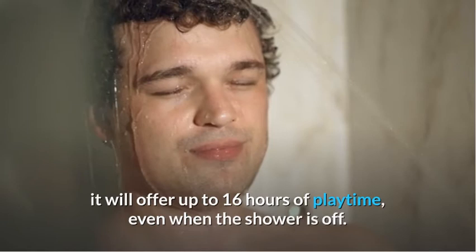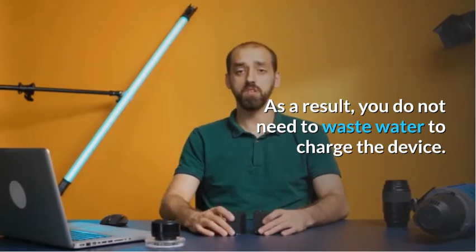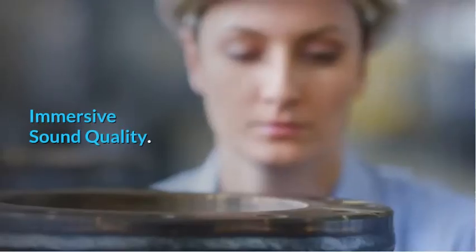Once the device fully charges, it will offer up to 16 hours of playtime, even when the shower is off. As a result, you do not need to waste water to charge the device. One shower is enough to charge up the speaker for extensive usage.